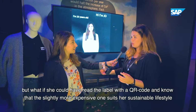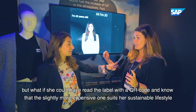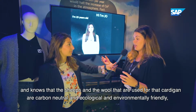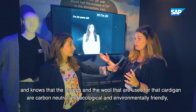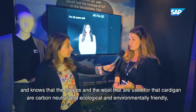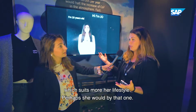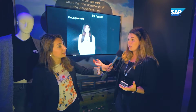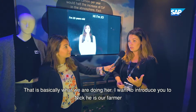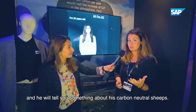But what if she could read the label with a QR code and know that the slightly more expensive one suits her sustainability lifestyle, and that the sheep and the wool used for that cardigan are carbon neutral, ecological and environmentally friendly? Perhaps you would buy that one. Yeah, that's basically what we're doing here. So I want to introduce you to Nick. He is a farmer and he will tell you something about his carbon neutral sheep.